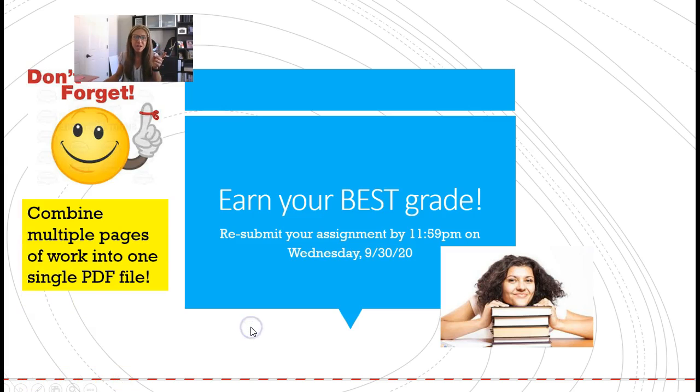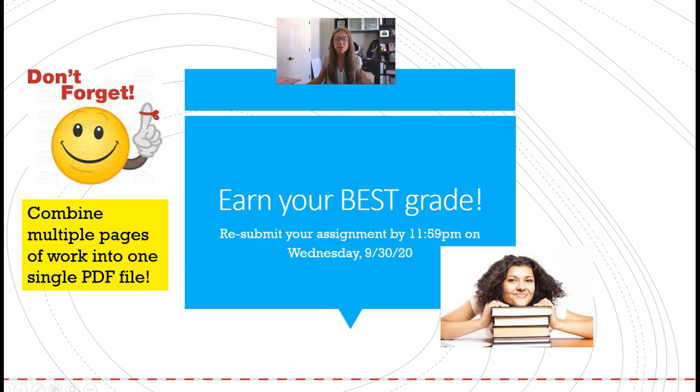But don't forget, combine multiple pages of work into one single PDF file. Not only does this prohibit you from having to submit and upload more than one document, which can be tedious if you have to upload two or three documents, but it also makes it easier when I'm grading your work to have everything in one complete file, and then I can see all of your work in one place. So when you're using your scanner apps on your phone, use the ability to combine the multiple pages into one file. And then you only have to upload one thing, and that saves time for you too.